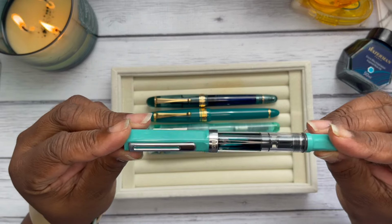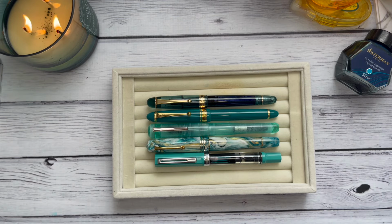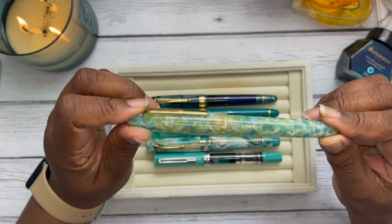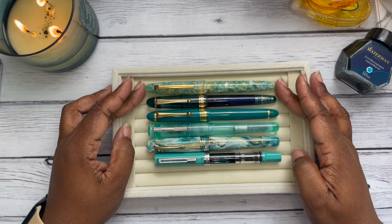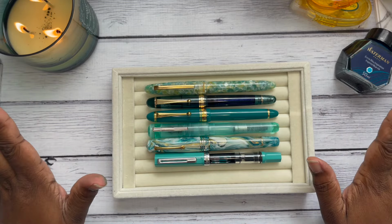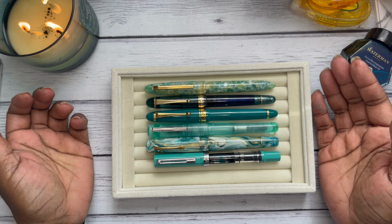A TWSBI Eco in Persian green. One more, since it's handy. An Esterbrook Esty in sea glass. Look at that. What a vibe. I love this. This makes me so happy. I'm so happy right now. Look at them. Look at the colors.